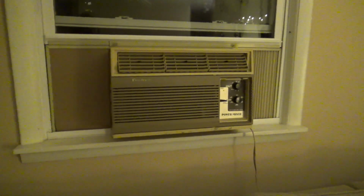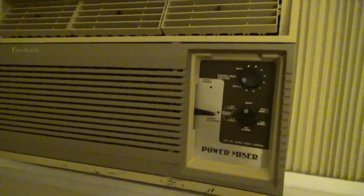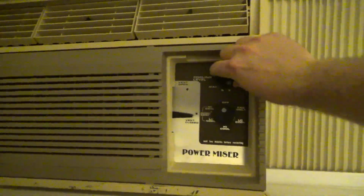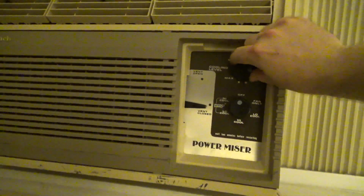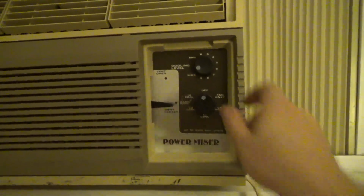This thing sounds like garbage, and it takes a long time to get going, but once it gets going, it does its thing pretty well. This needs to be recalibrated. It's almost, this is only like 74 degrees all the way down. Here we go.